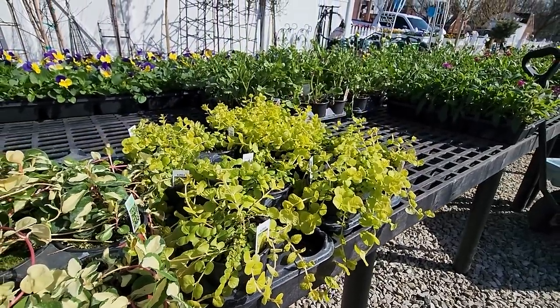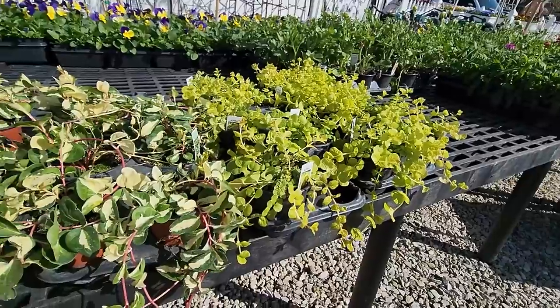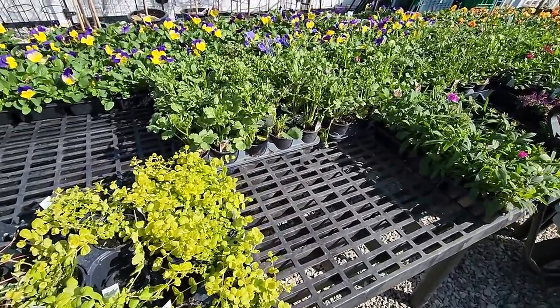I don't think I'm going to bother with trailers, because the spring plants, you know, those are only going to be in those containers for like 6 weeks, so it doesn't really make sense. Then I have Creeping Jenny absolutely everywhere at home. It's not really doing much right now, but it will be soon.